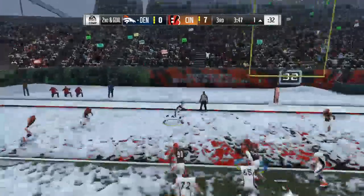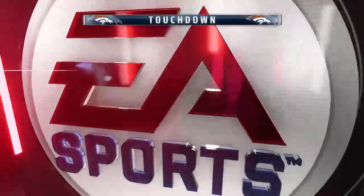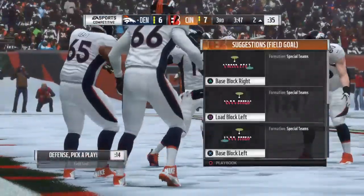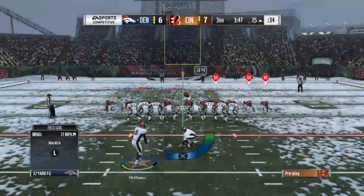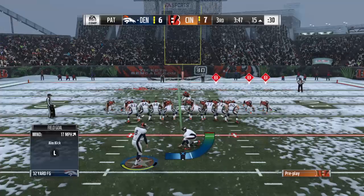Keenum going to throw. And caught by Sanders. Touchdown Broncos. Emmanuel Sanders from a yard out. And the Broncos are an extra point away from tying the football game.